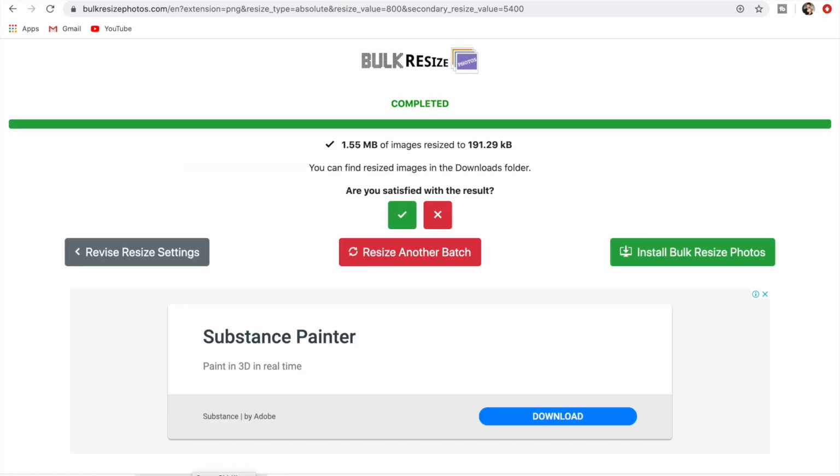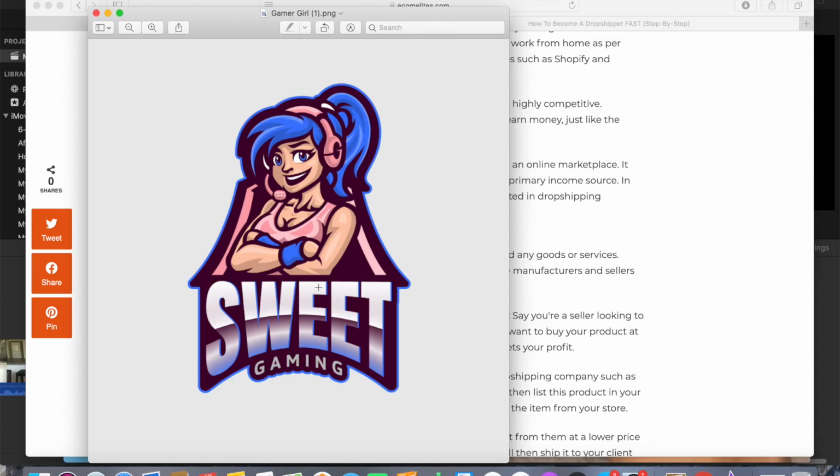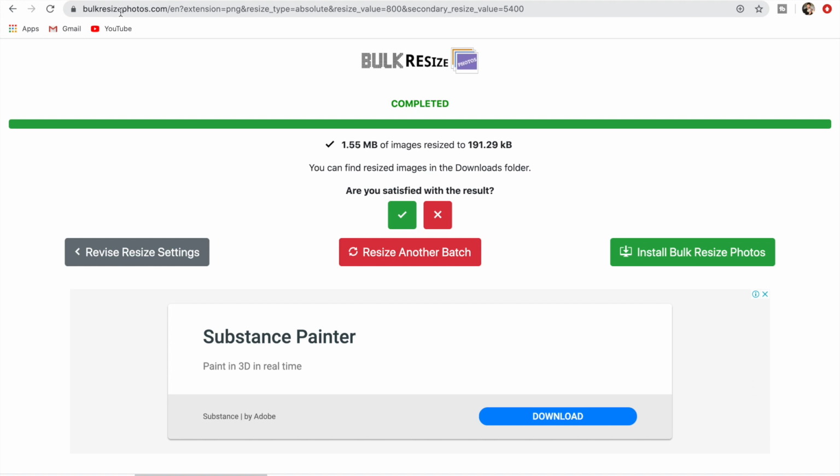And as you can see, it is done that easily, completely free, and it's just down here saved, and that's our logo. So resize, ready to go, PNG file as I said. So just keep this one in your memory banks, guys. It's bulkresizephotos.com, completely free, easy to use, as you saw there.